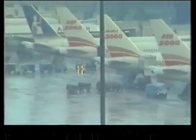Interline Jets 231 on final stand 45, side on please. Airbus control. Air France on final stand 28.